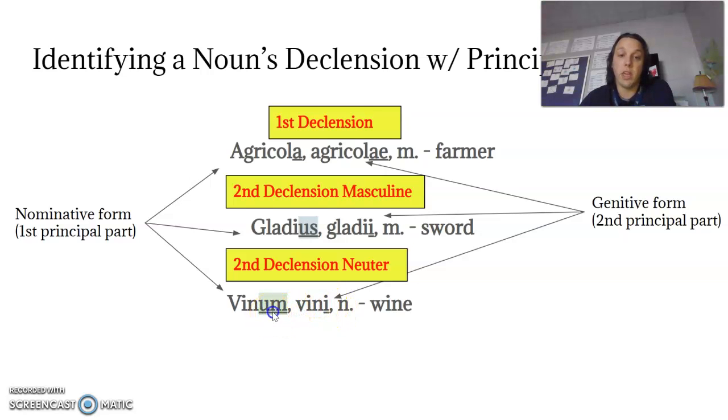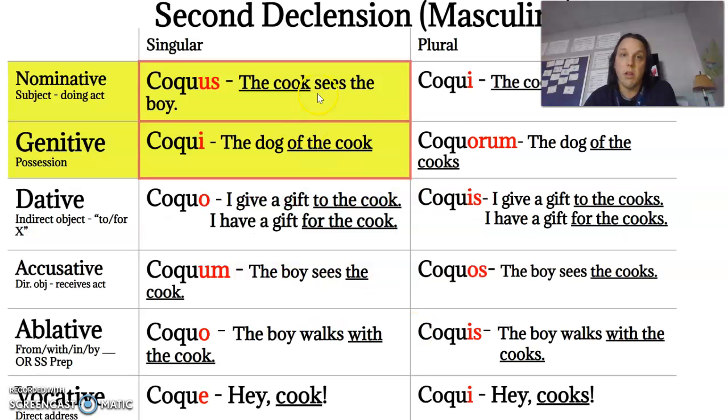Either way, if you see um followed by I in the first 2 principal parts, that means it's second declension neuter. If you don't see um in the first principal part, but you see I in the second principal part, that means it's second declension masculine. Okay. So I in the second, masculine. Um followed by I, neuter. That's the difference.